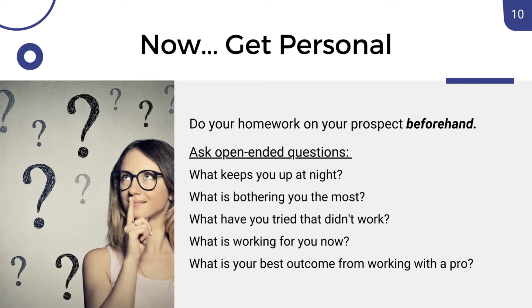So there's a bunch of different ways that, by opening it up to the client to give you insight, you can tailor your message. So, what have you tried that didn't work? Maybe there's another CPA or an EA they worked with, and they will actually be telling you what elements made them change that relationship. Maybe it was responsiveness. Maybe they didn't trust them enough. Maybe they didn't think they had the technical acumen to do something.